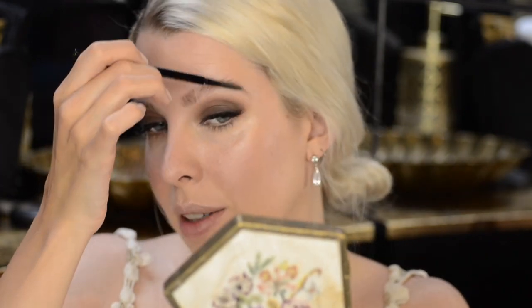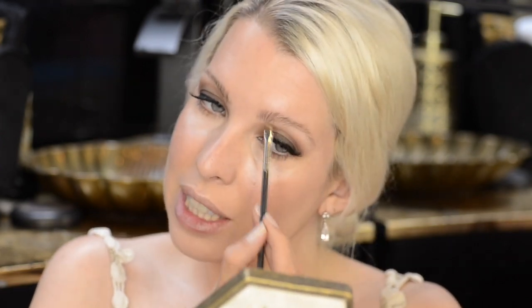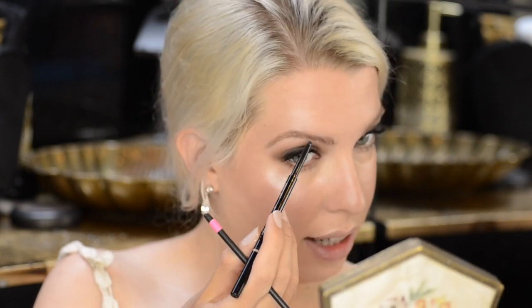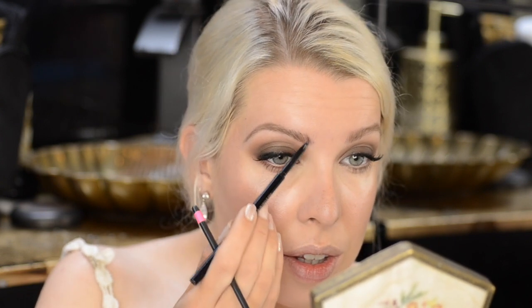Meghan Markle's brows were nicely defined, so not overly drawn, but had the definition on the arch. To softly start building up the shape, it's good to use an eyeshadow, a matte one. This is just the MAC Omega eyeshadow. For the definition, Anastasia Beverly Hills Brow Wiz in taupe. Bit of concealer if you want them really neat.